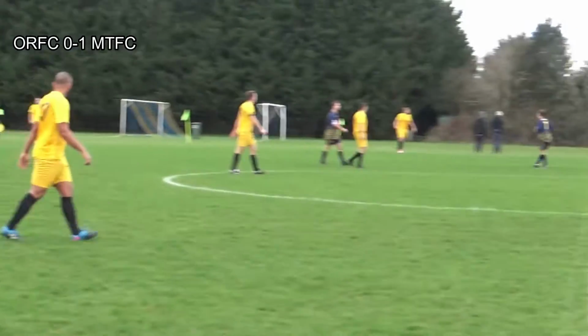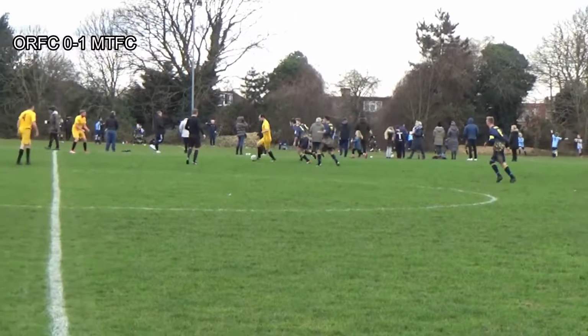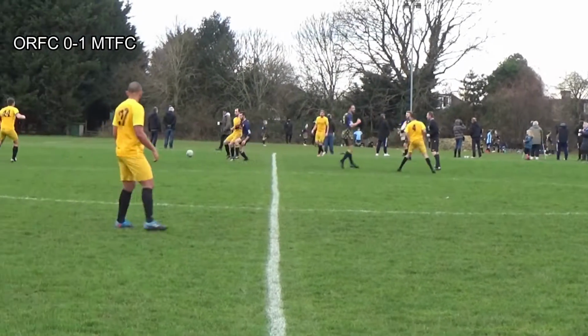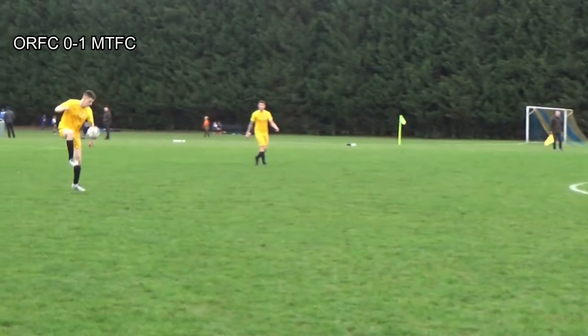After a bit more Orpington pressure, we were able to win back a free kick, which was taken by Luke Rowland up to the feet of Dino. Dino takes a good touch, manages to come back. He's forced back by the defender. Finds Nick Lee, who plays it out to Jack Bridger.